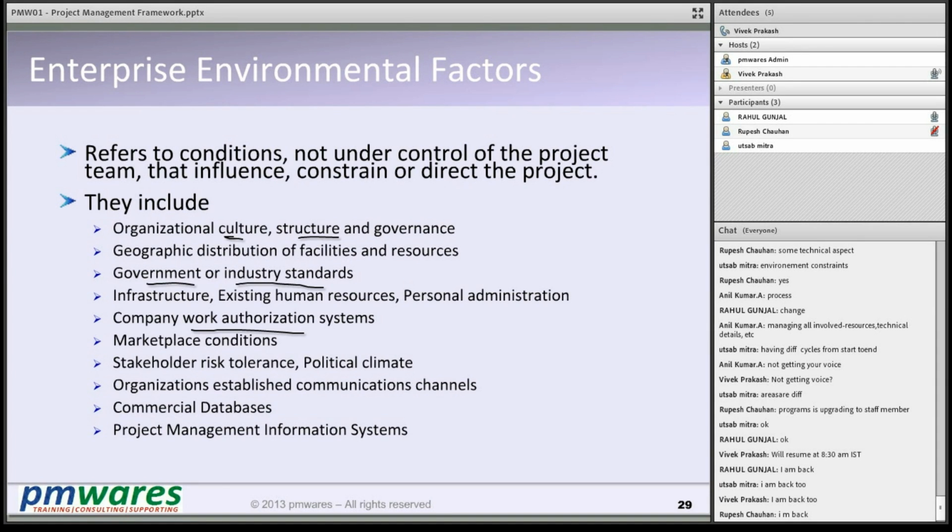They are not documents. They are around us in the form of soft aspects, and we need to comply with them most of the time. Most of the time they are constraints, but they can also be facilitators.